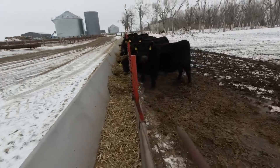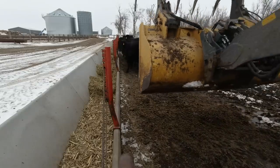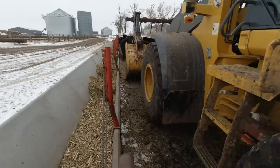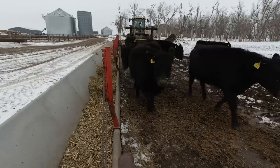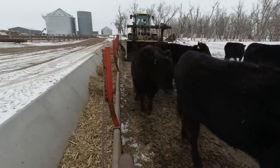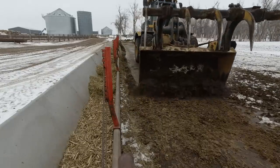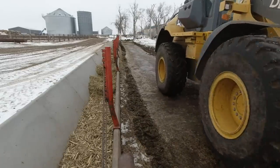Run down this bunk line while we got the payloader out and then put it away for the day. That's pretty satisfying.